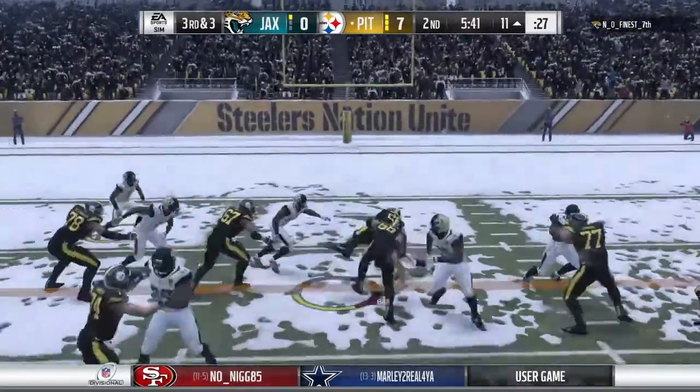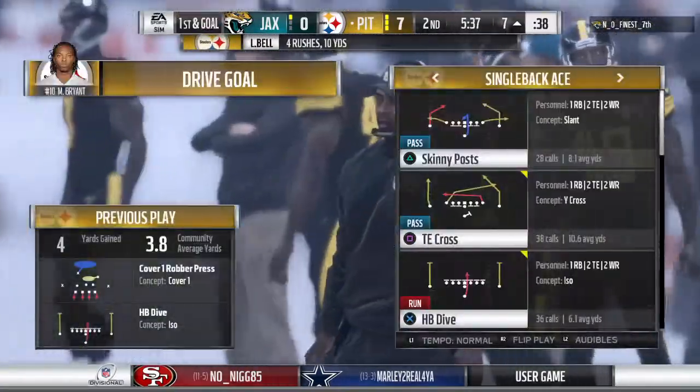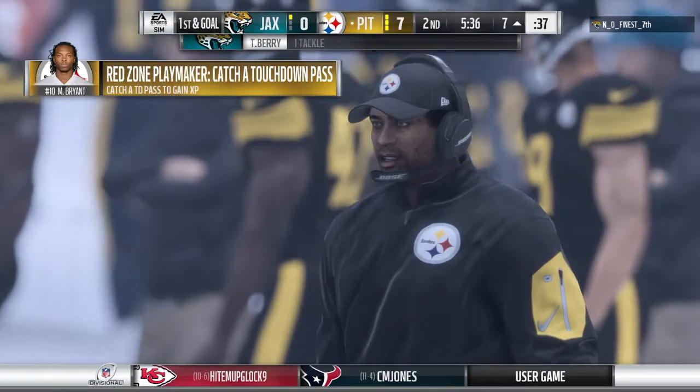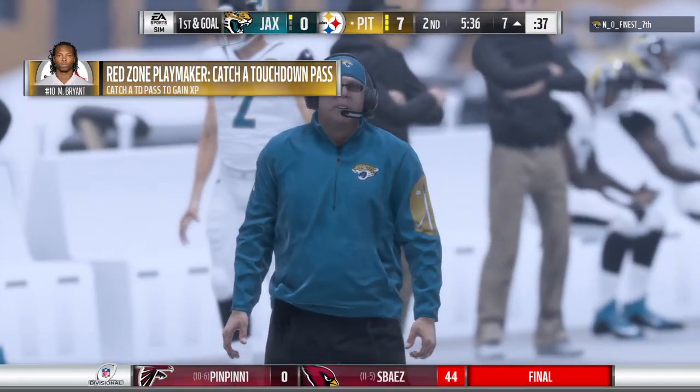They'll try and run for it with Bell. And he picks up the first as he's able to take it down to the 7-yard line. Give him a gain of 4, able to convert, and that sets up 1st and goal now.